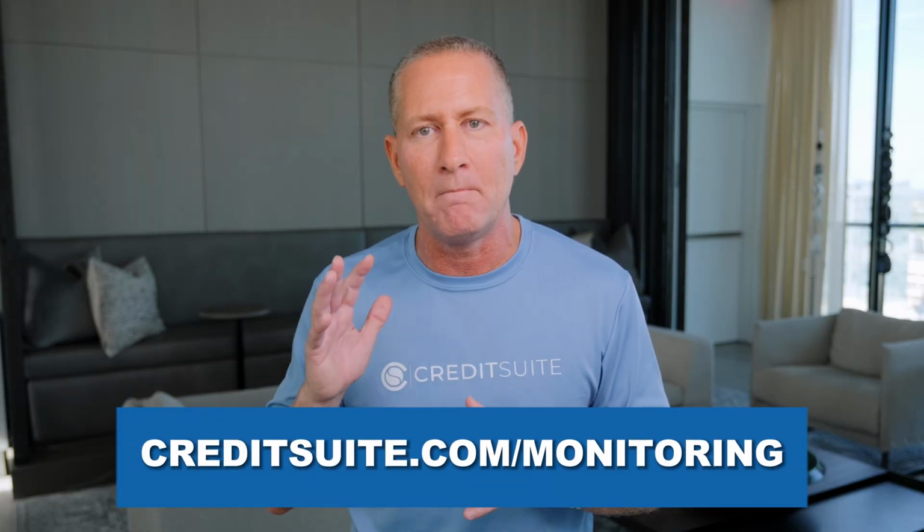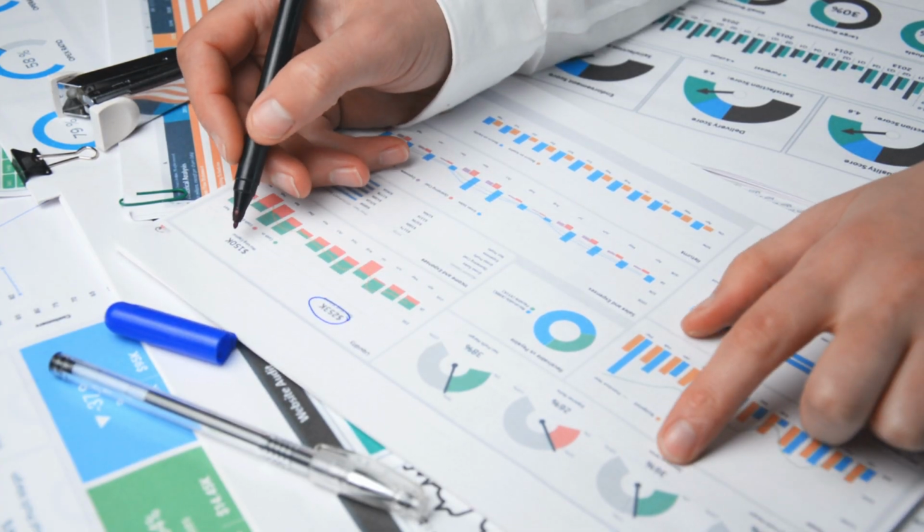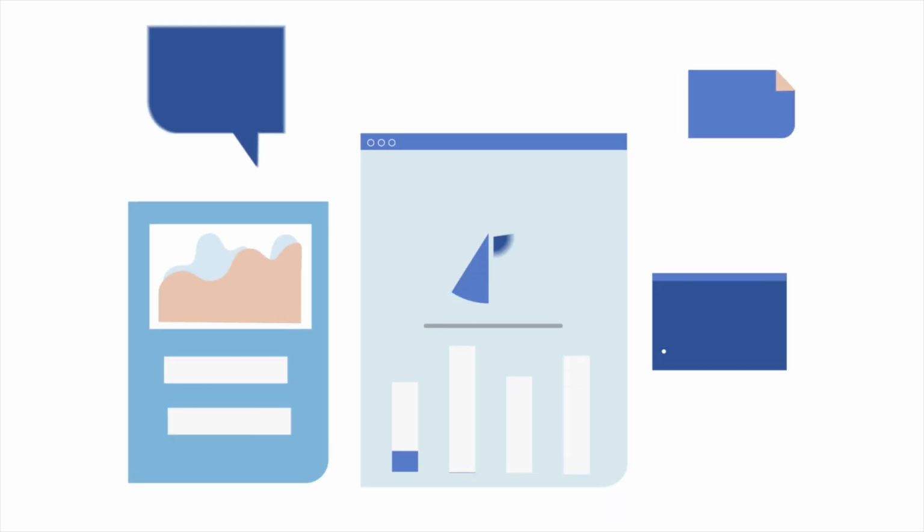Now you can do this easily at creditsuite.com/monitoring. That'll get you access to Experian and Equifax. Then you can go directly to Dun & Bradstreet to get a copy of your reports with them as well. Now you have your D&B report, your Equifax, and your Experian report.